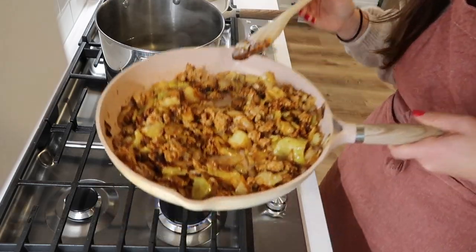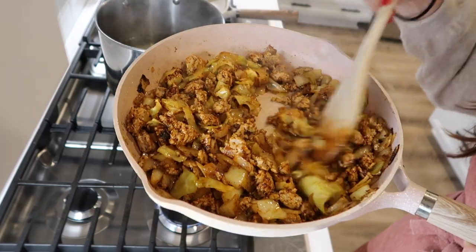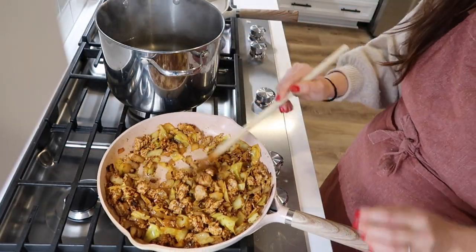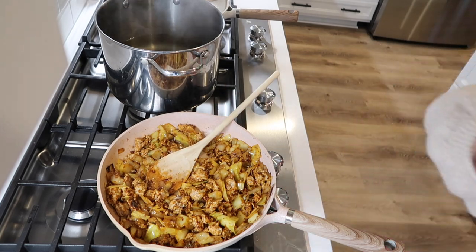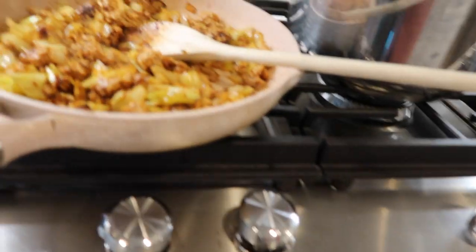But oh my gosh, I wish you guys could see how good that looks in real life. The camera is just not doing it justice, but wow, that looks delicious. So I'm gonna reduce the heat and I'm gonna let that cook a little longer. It's almost ready to go into the peppers.